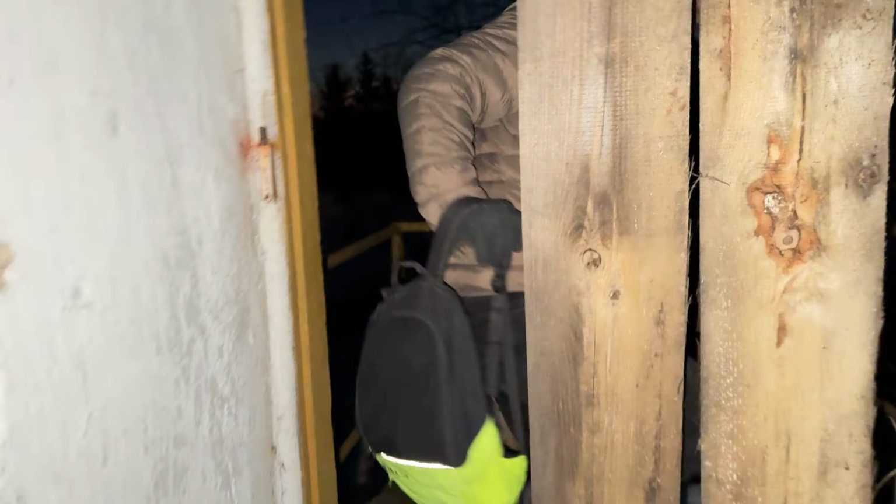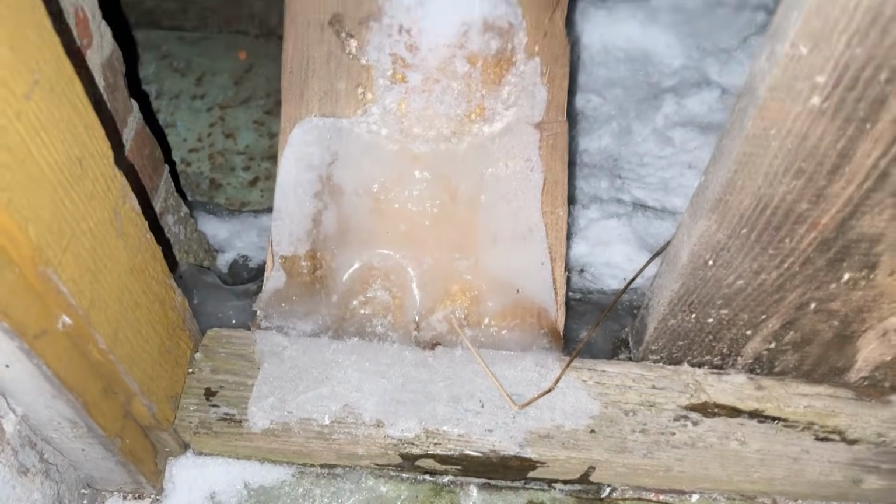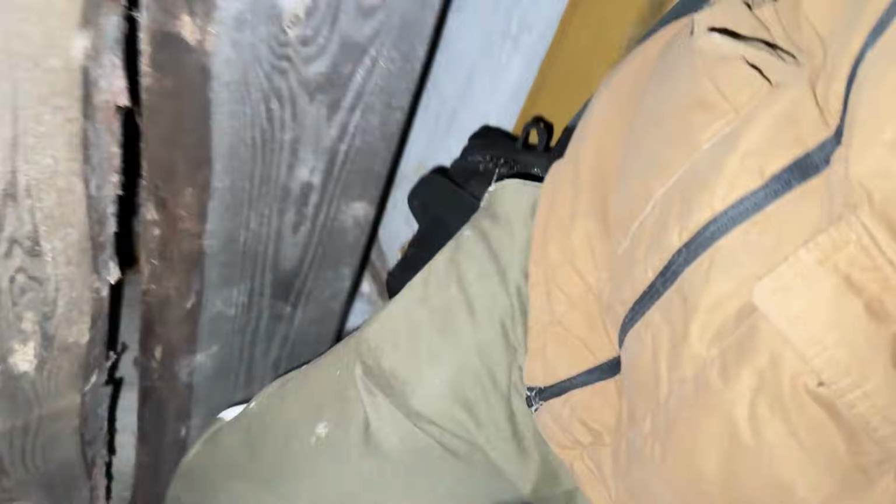Now these windows. Look how frozen everything is. Okay, let me remove my backpack to better squeeze in. Moving down is always scarier than going up. I'm telling you. If you've ever climbed a mountain, I guess you will agree. For sure. Yeah, so this room is separate from what we saw.